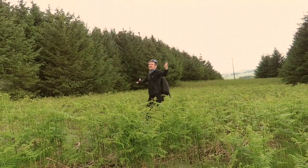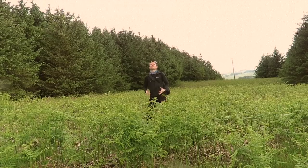And if you look at the setting here, we're just right opposite the Eildon Hills. Was this another outpost of the southern Picts, the Selgovai, as they kept watch on the Votadini over there on Eildon Hill North? I think it was.